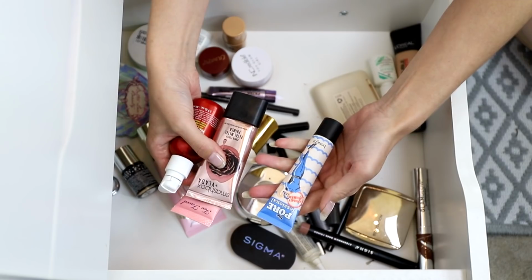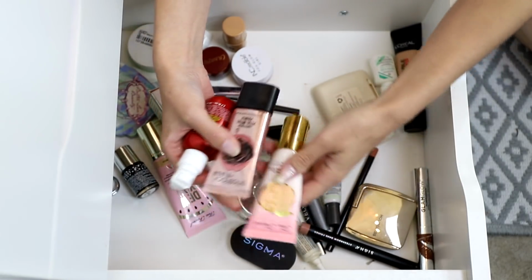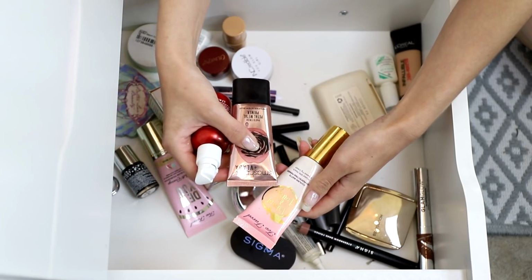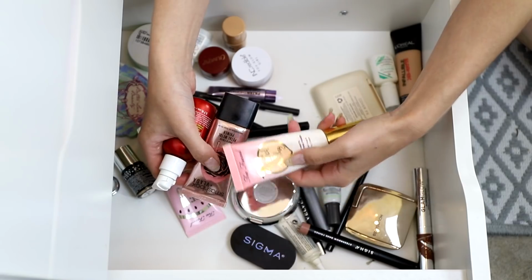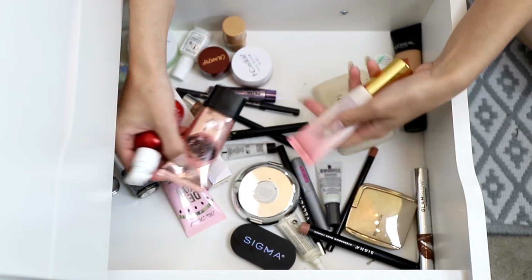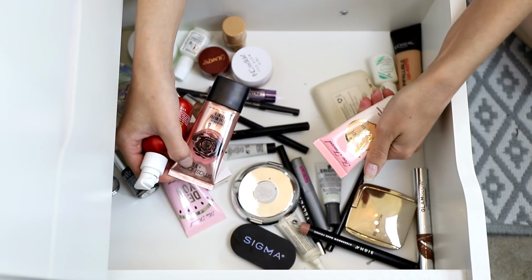So I've got the Professional Hydrate Primer from Benefit. I've got the Too Faced Primed and Peachy Cooling Matte Skin Perfecting Primer. This is mostly the reason why I wanted to get rid of this, because it was too drying for me. Then I have, and by the way, I did buy all of the oily skin products that I'm talking about when I had oily skin.